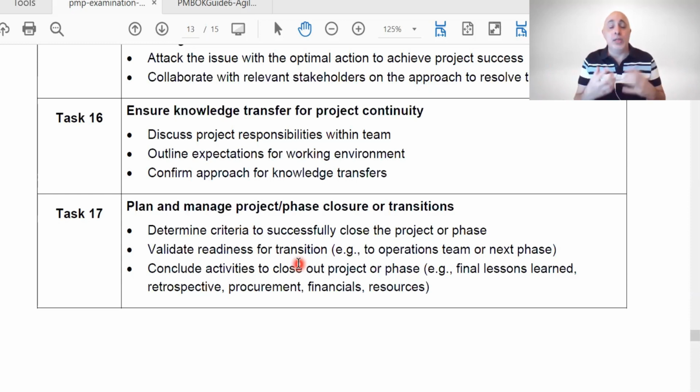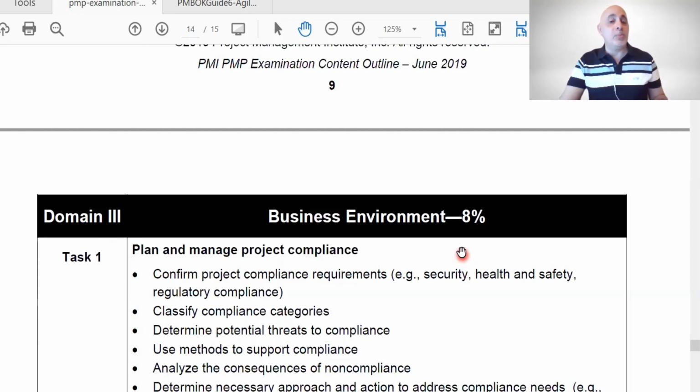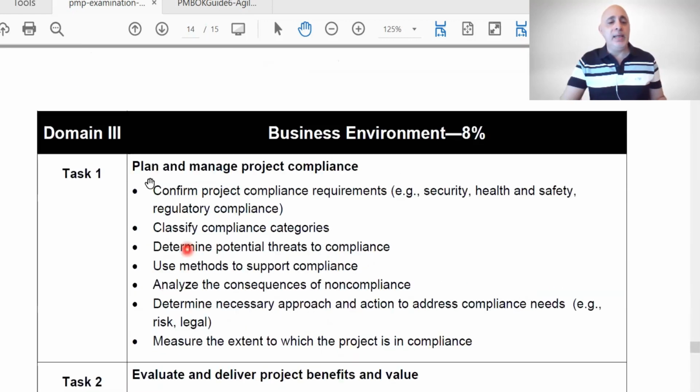You need to know the processes. You need to know the people side. You need to know the business side, right? And processes represent half of what you need to know. Task 17 finishes the process domain. And now we go into the third domain, which is business environment, and that represents 8% of your exam. And it only has a few tasks in it. It has 4 tasks relating to plan and manage project compliance.